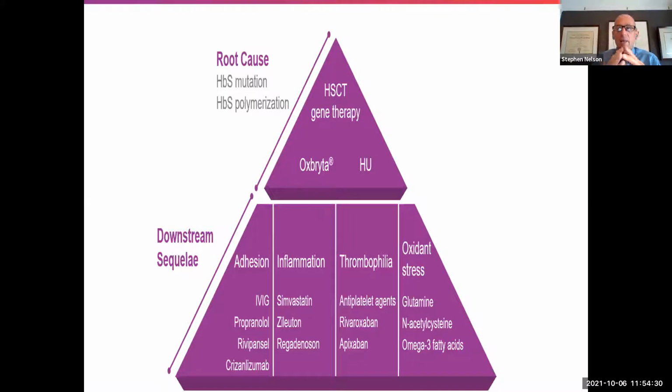I like this slide that I borrowed from the Global Blood Therapeutics site, a kind of pyramid of treatments and complications. At the top of the pyramid would be addressing the root cause of sickle cell disease. And that can be getting a new bone marrow, so now you make normal cells, or changing your genes. We know where the genetic defect is, gene therapy. That would be a root cause.